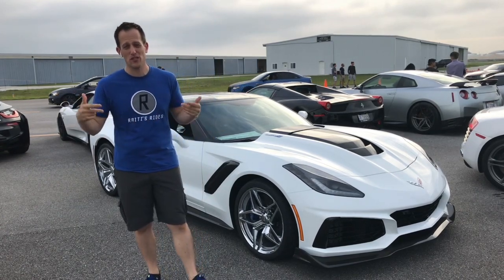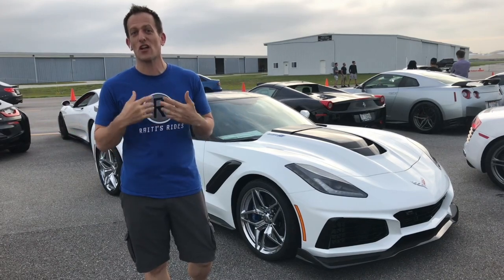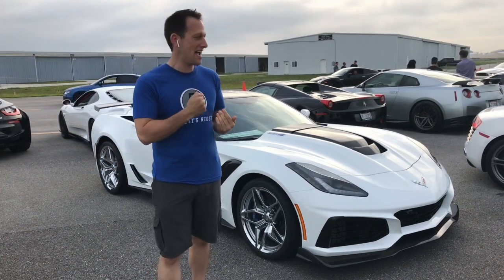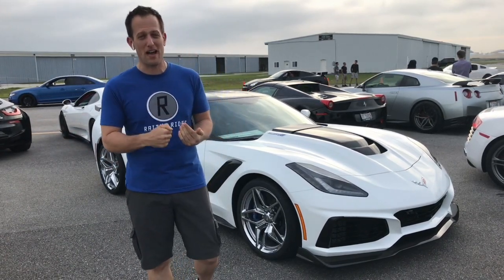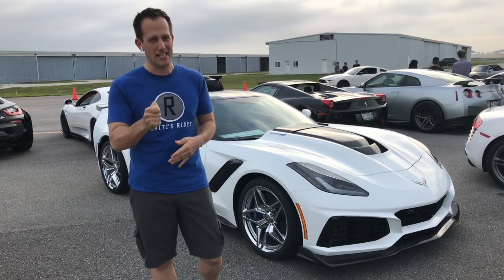I am at the May edition of the DuPont Cars and Coffee event. And this one happens to be at the Peter O. Knight Airport. Extra big space for a lot of extra cars. And I have a very, very special Corvette behind me. I have the all new 2019 Corvette ZR1.